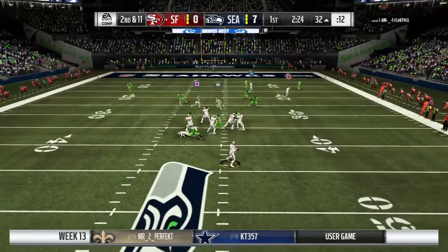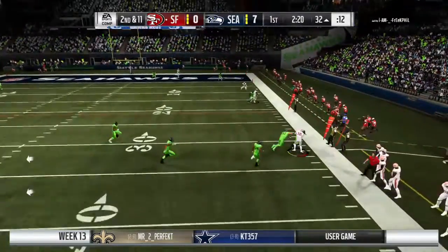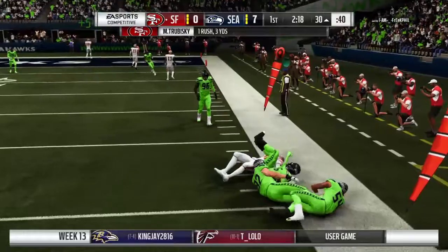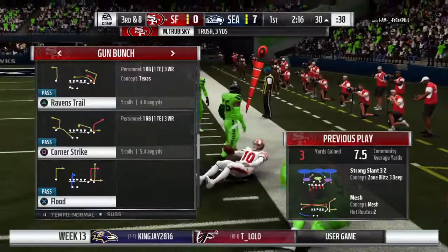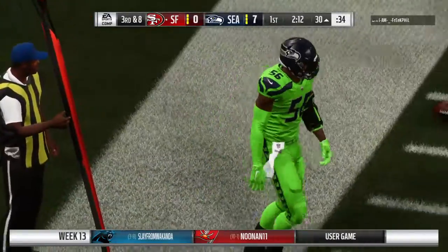Now Trubisky to throw on second. Flushed out right, and he works it to the 30-yard line here. He'll wind up with positive yardage. It's a gain of 3, but now it's third down.